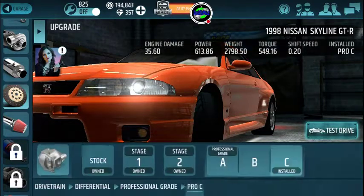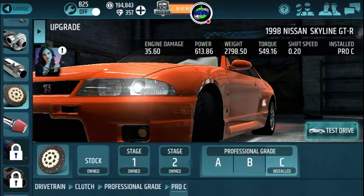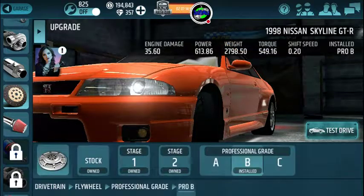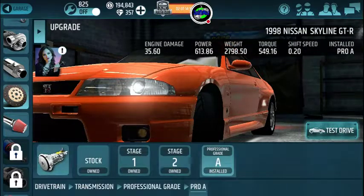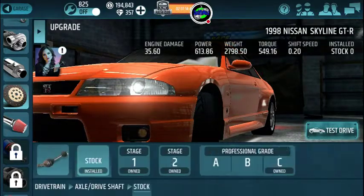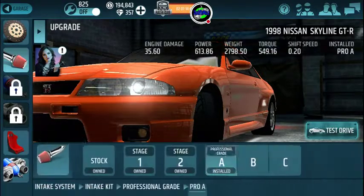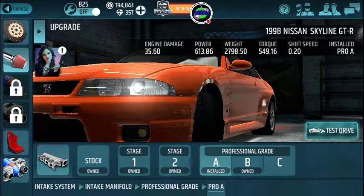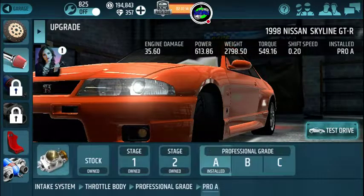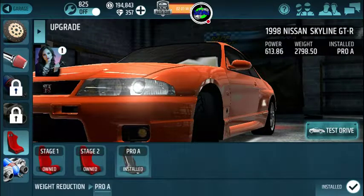In the drivetrain, we have the differential, C. Clutch, C. Flywheel, B. The transmission is going to be professional grade A. And axle in this case is going to be stock, which is the one that worked out best for us. In the intake kit, professional grade A. Intake manifold, professional grade A. Throttle body, professional grade A. And weight reduction is pro A.